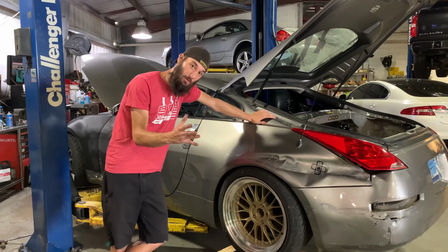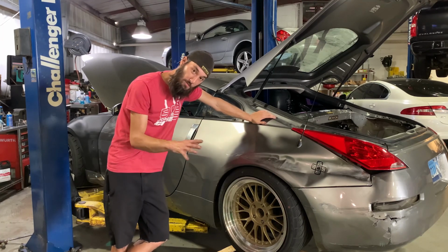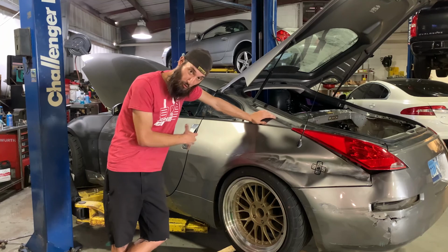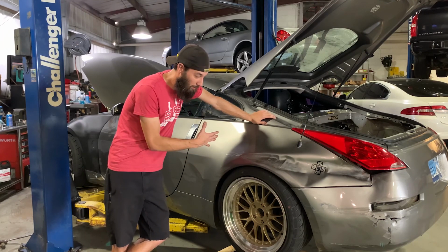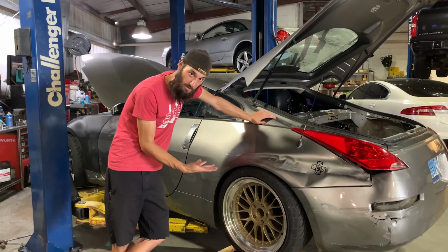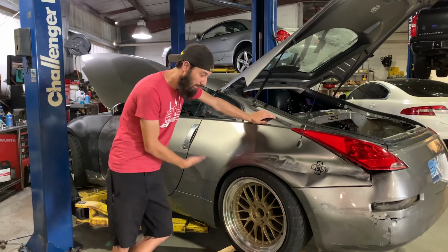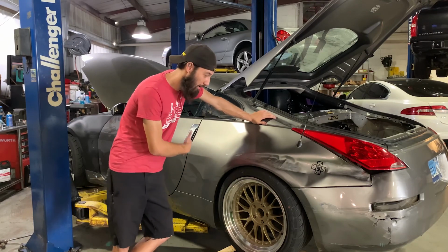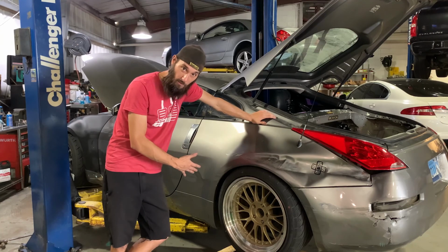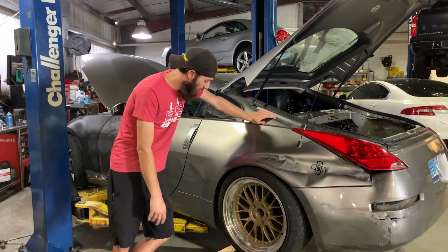Right now what we're debating is whether we change any alignment specs to help the car perform better as it sits, or leave the car how it is and, in a month or two, put over fenders on it, cut some stuff out, bang on it a little more, get it where we really want it, and then make a final adjustment.